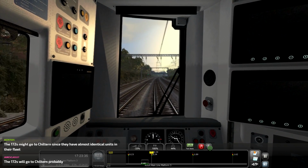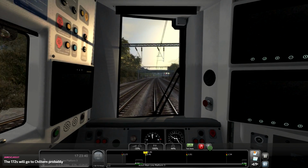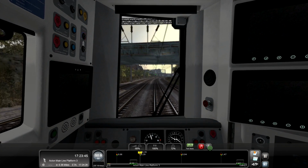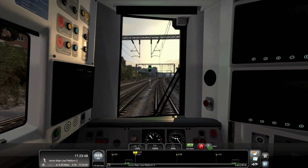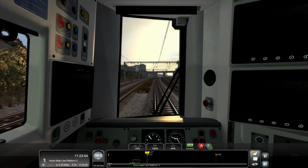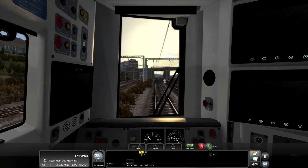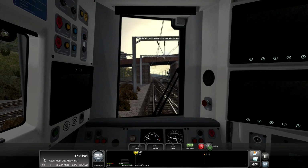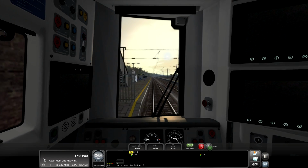Well, I know Chiltern already have some 172s, so it makes sense for them to go there. But nothing's been announced, as far as I can tell. But yeah, once the Goblin line comes out, we'll have a proper 172 in Train Sim, which would be nice. Especially for when the Chiltern line comes out. Hopefully a nice reskin will come along for that, because it's got all the proper bogies and everything, which is good. Because the 172 is quite different to the 170 in a couple of regards.